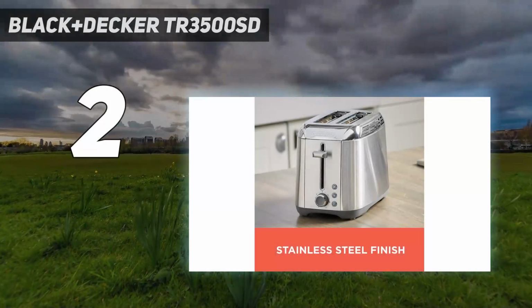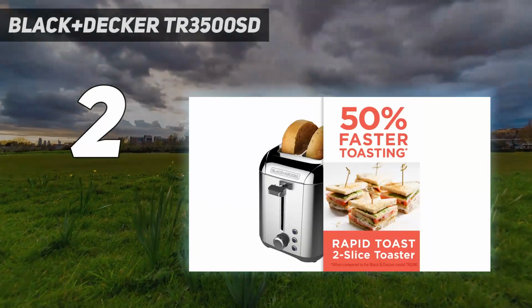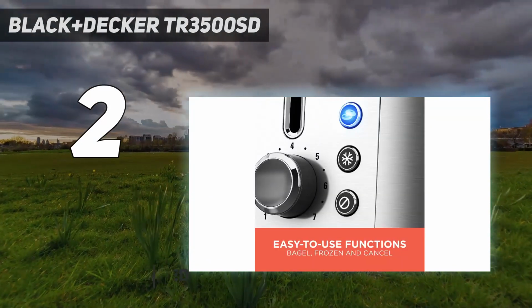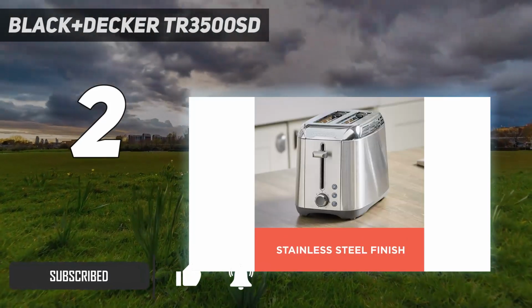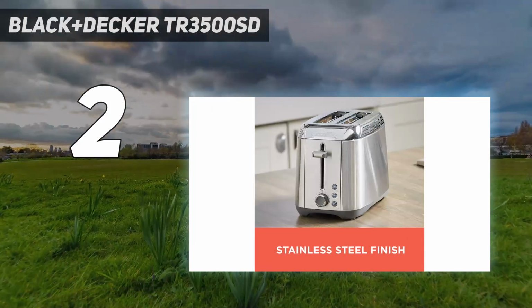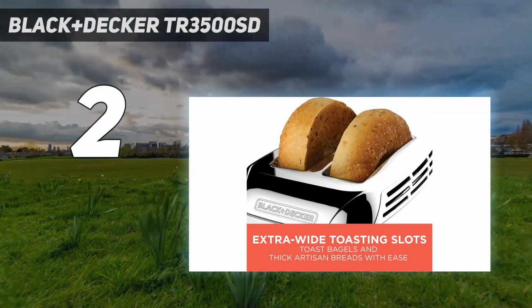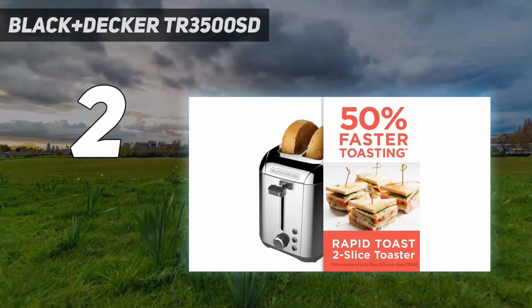Number 2 of my list. BLACK+DECKER TR3500 SD. The BLACK+DECKER Rapid Toast is quite cheap, has the slimmest profile of any on this list, and comes with only basic settings, making it a good option for those who don't want to spend too much, need something space-saving, and don't require a bunch of bells and whistles. But its main selling point is that it's fast, no small deal for busy weekday mornings and quick-fix snacks.